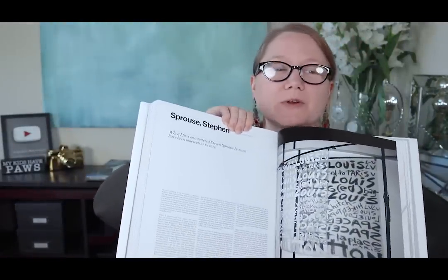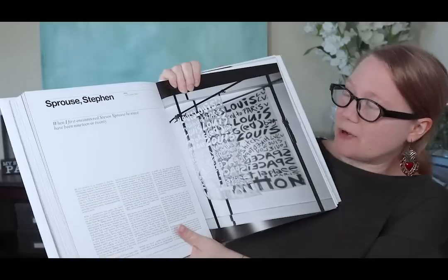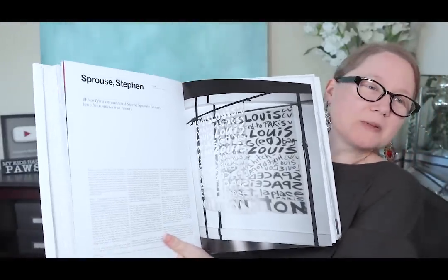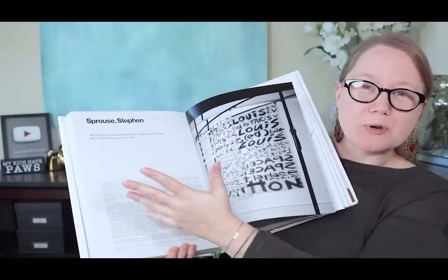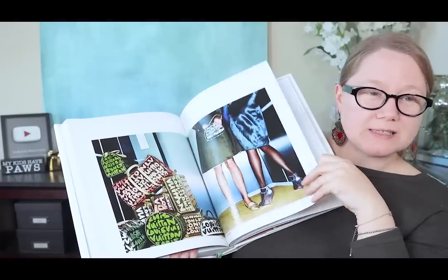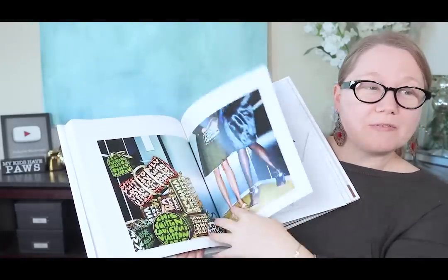All these artists that have worked with Louis Vuitton, so they'll have a whole, most of these are 2-page spreads. I think Stephen Sprouse's is a little longer because he did so much with them. But it'll have photos. Some of them are interviews with the artists, some are written by other people. But the Stephen Sprouse one here has several pages showing some of his work. I do have a graffiti piece.